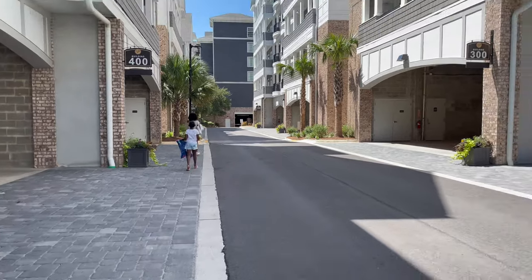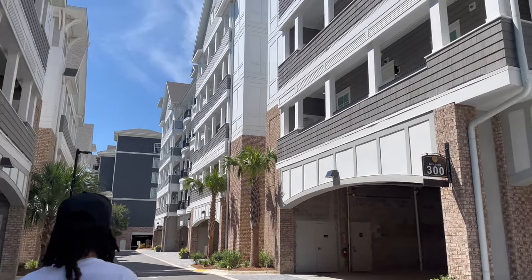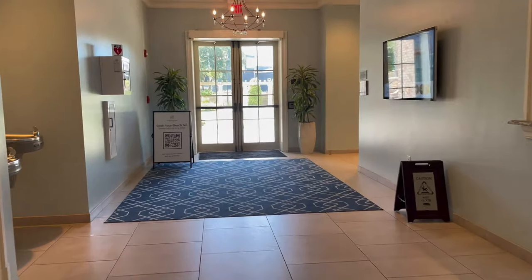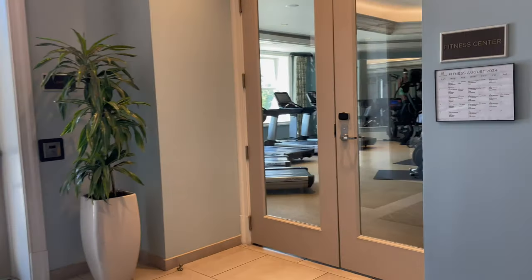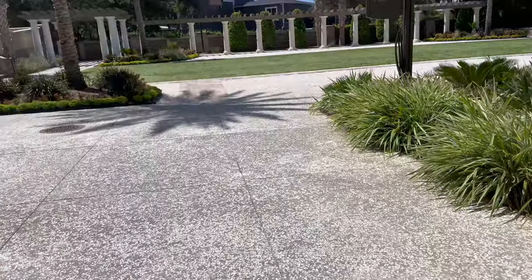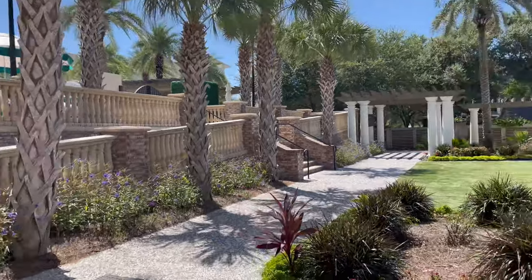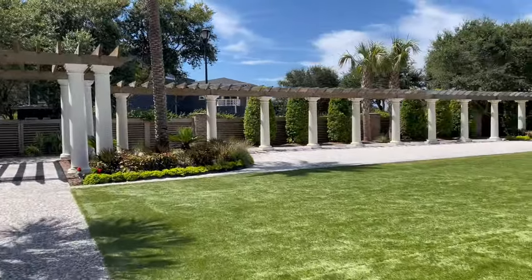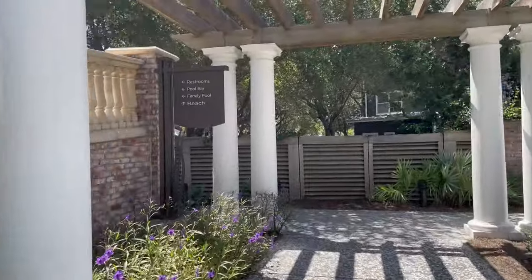And here's a view of the private garages for the condo we were staying in. The grounds were absolutely beautiful here. They had lawn games for the resort guests. And in this green space to the right of me here, there was actually a wedding reception set up the day before. It was beautiful.